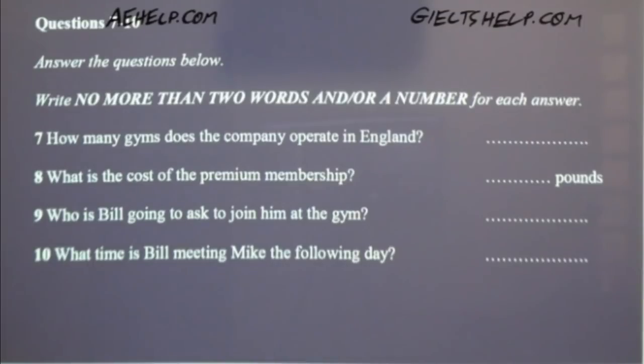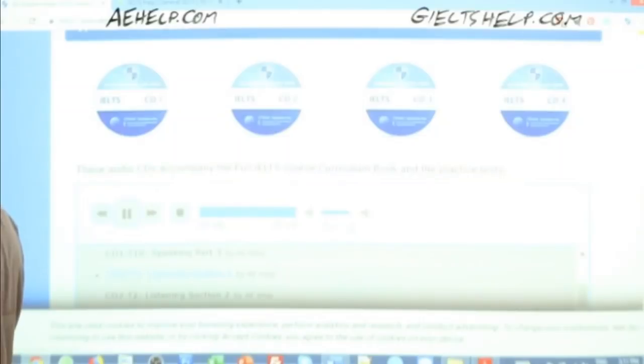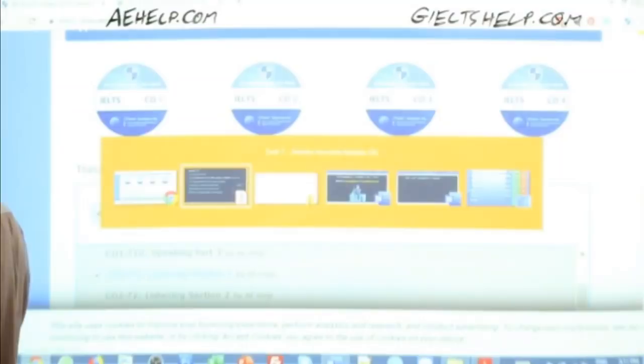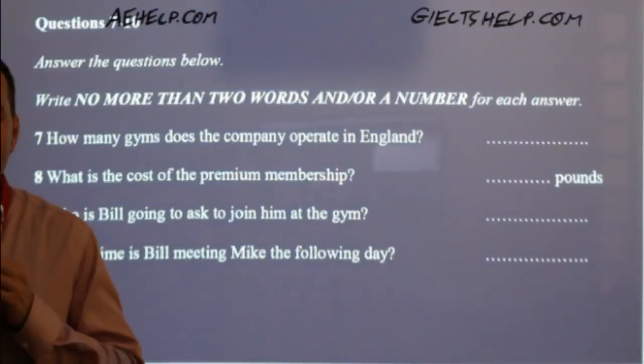That is the end of section 1. You will now have half a minute to check your answers. And you should always use that half minute to check your answers. Make sure you didn't make any silly mistakes with spelling or missing the instructions.